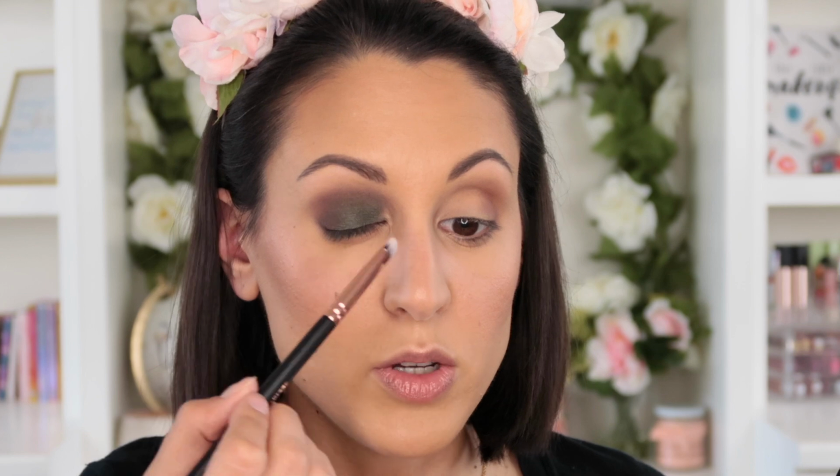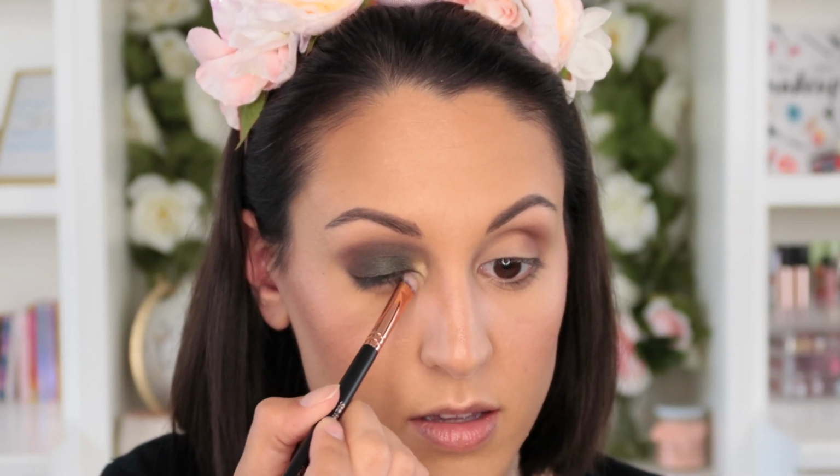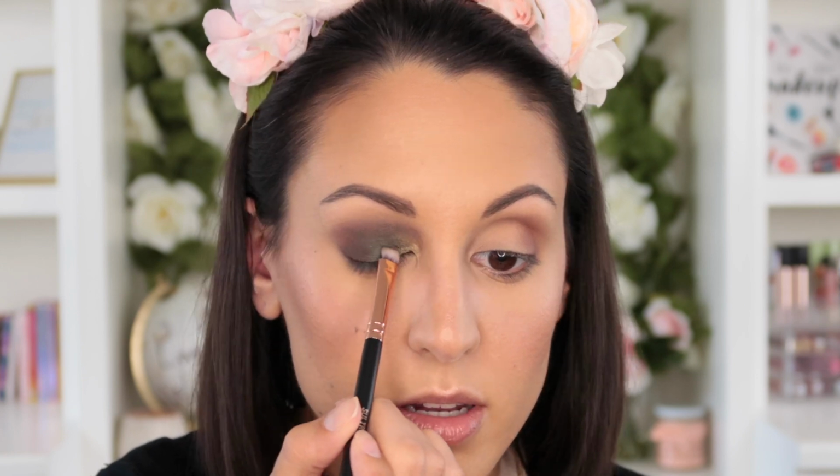And I do want to make sure that the inner corner is not too dark. So I'm going to try this shade next to the green called Solid Gold, because it's not quite as vibrant and bright as this yellow gold here. And I'm just going to pop this into the inner corner. And I'm going to take this and blend it up into the green, create a little bit of a gradient.